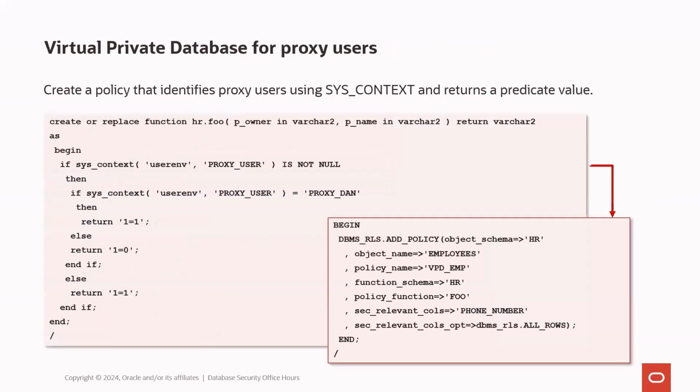Same thing with virtual private database. So with VPD, if you want to create a little function here that looks at who the proxy user is and then either returns 1 = 1 or 1 = 0, so we append an additional where clause onto our SQL, we can do that with VPD. We can identify who the proxy user is, whether it's null or not, and then let VPD make decisions on whether the columns should be returned with data or how many rows should be returned to the user. That kind of information we can do with VPD, okay?